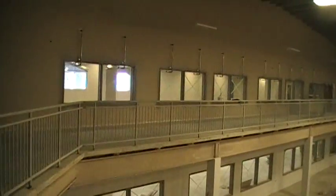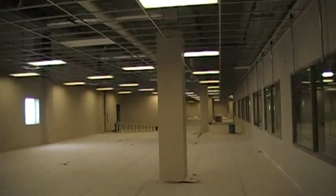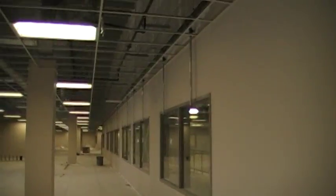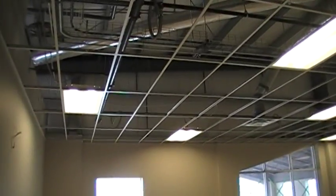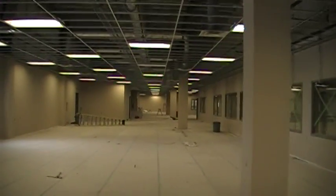Got our speakers up. Let's go have a peek at the second floor. So, walls up, fire suppression, T-bar ceilings all up, all the light sets are in. It's an awfully big area.